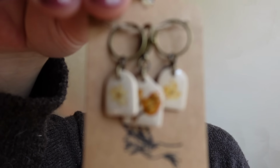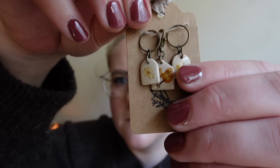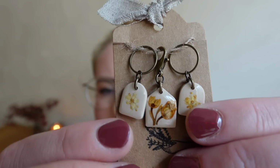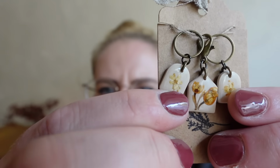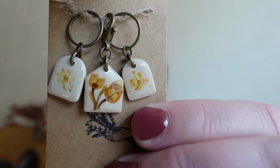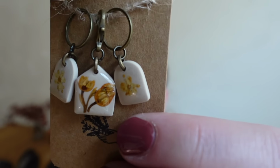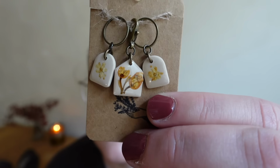And the set that comes with this one is the last one in the bunch. And it's this one. Sorry, the camera is having trouble to focus here, but yeah, this is a more neutral yellowy set with these tiny yellow beigey flowers and then the lily of the valley ones in the middle. So yeah, this is the little set for the Linear Shawl.